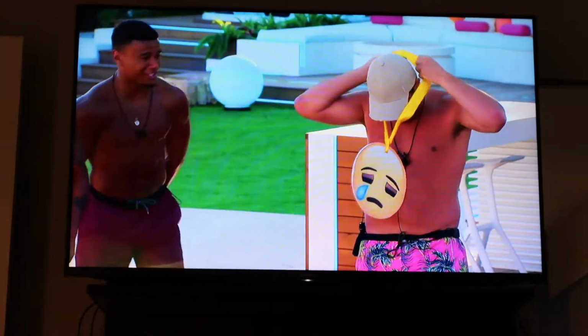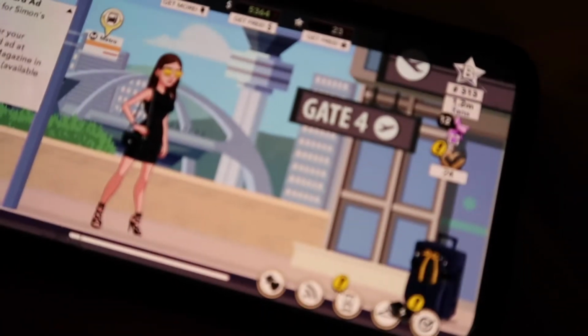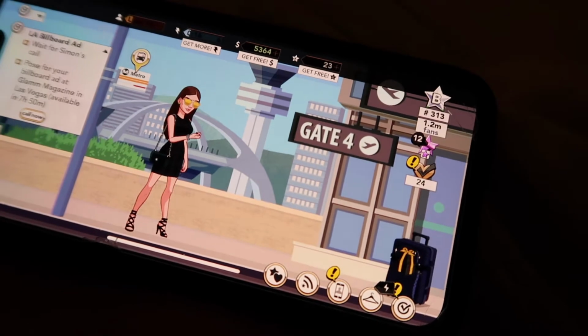Guys, I just thought I'd let you know that I have 1.2 million fans on Kim Kardashian Hollywood. That's me. Yeah. Killing it.